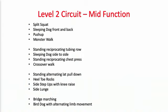Push-ups. People are always like, how do you have a lower independent client do push-ups? What's the best way to start a client doing push-ups? On the wall. You guys all know. We go from the wall to a table or a platform to a box to eventually down to the floor on your knees to eventually a standard push-up, right?